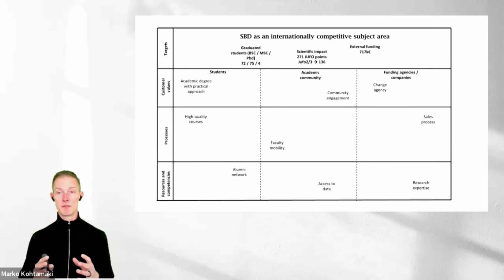So this strategy map synthesizes the idea of how we think that we are achieving our operationalized targets through the activity systems that are built in the strategic map. The strategic map synthesizes the strategic logic of any organization.